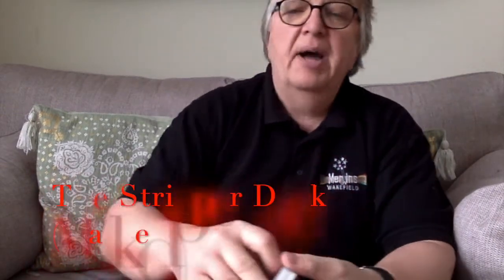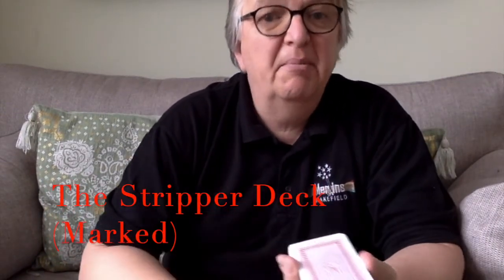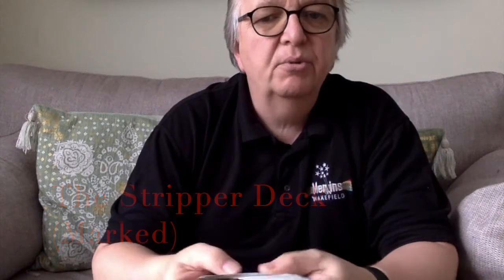So that's the blank deck. Again, it's very similar to the Svengali deck in its working. So once you've mastered one, you can virtually master both of those. It's a similar sort of principle. And finally, I'm going to have a look at the marked stripper deck. So this is a marked pack of cards, so you can read the backs as well. But mainly, I'm showing you that it's actually a stripper deck.